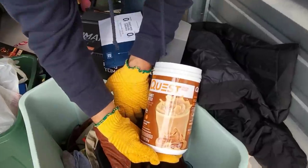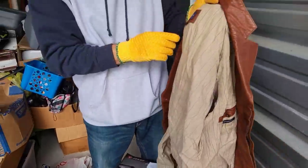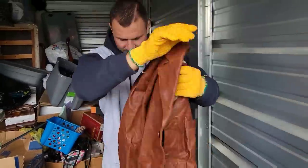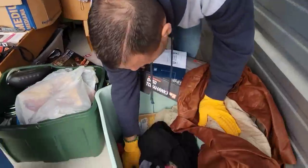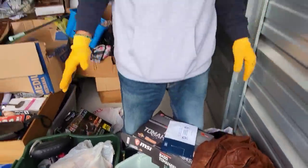Quest peanut butter. Protein powder. Look at this nice leather jacket. Maybe this guy wasn't XL. Maybe he wasn't thick. Maybe he was just a giant individual. Okay. All kinds of stuff everywhere. You know what? I'm getting buried here. Let's clean this all up and we'll keep digging.